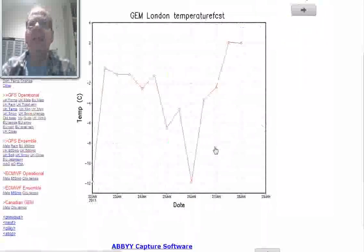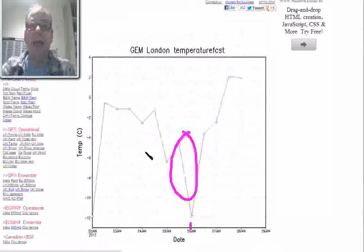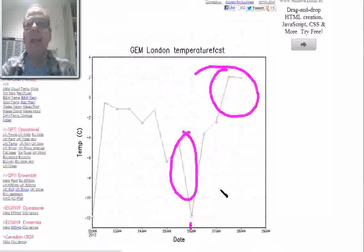And then the Canadian forecast here. This is the surface temperatures from the Canadian. Here's Saturday as far as the Canadians are concerned. You can see they delay it. They delay that warm air getting in, or even trying to get in, until Sunday and possibly even Monday.